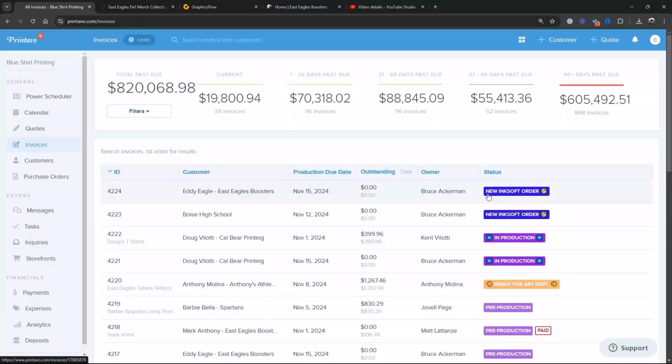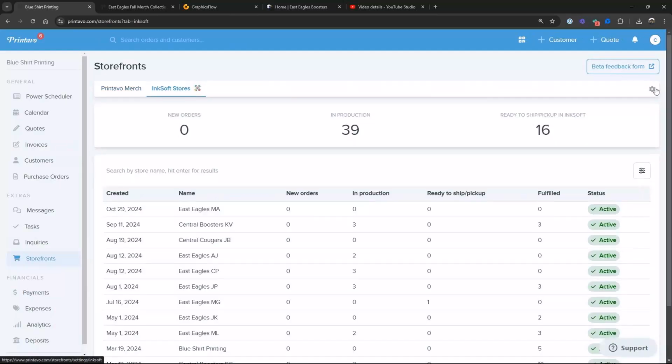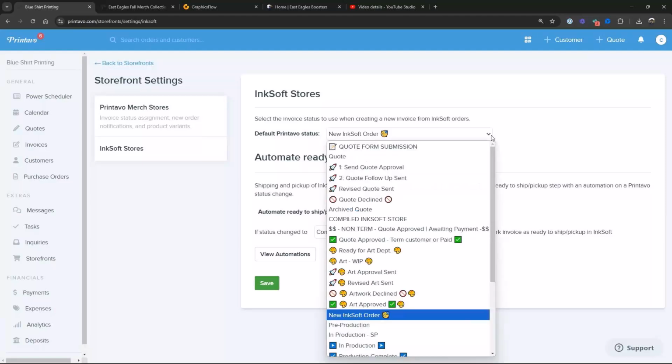And you notice it says new InkSoft order. Let me explain what's going on here and why it says that status. This is a change. If I go over into Storefronts and click the cog, this is where we configure those settings when we're configuring stores. I can set the status. This will be there automatically. It just says, hey, new InkSoft store order is going to be the default status of every order that comes in from InkSoft. But I can assign it to other statuses too.